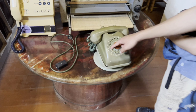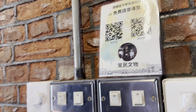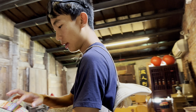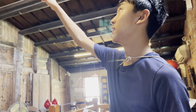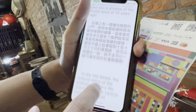Wow, there's a bunch of antiques here on the third floor. On the wall there's a QR code and there's Chinese and English. So when I scan the English one, it leads me to a website which has information about this place we're in. One of the things it says is that this place was built in 1935 and the ceiling has a traditional wooden structure. And yeah, you can basically do a self-guided tour of the place.